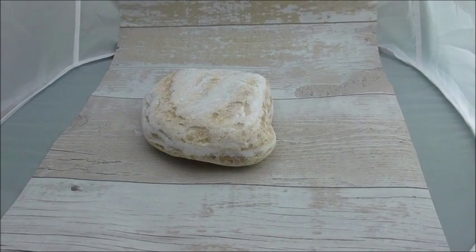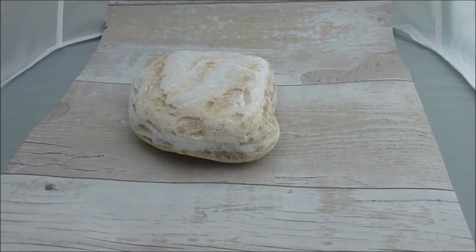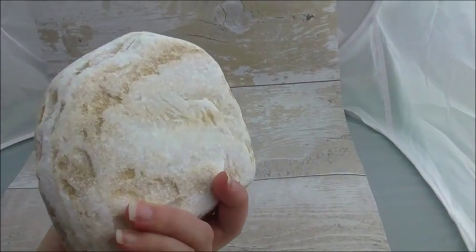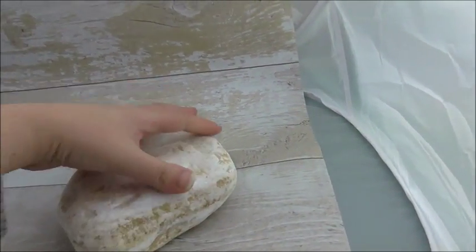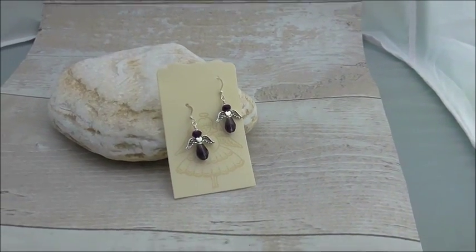I generally use a piece of paper which has a wood effect print on it. And at the moment I'm using my big pebble, which I got from a pet shop. It was meant for a fish tank, but I like the texture, the feel, the different surfaces that I can use to prop things up against. That's what I've been doing at the moment with the earrings, just propping them up against it.